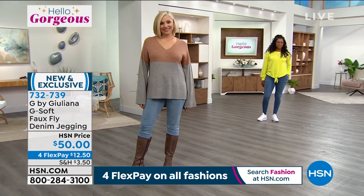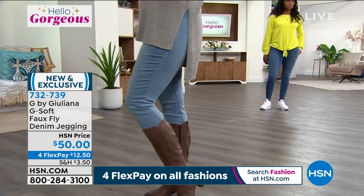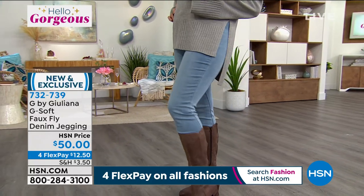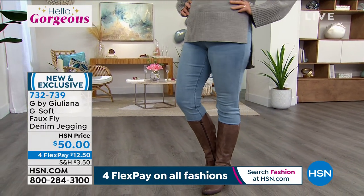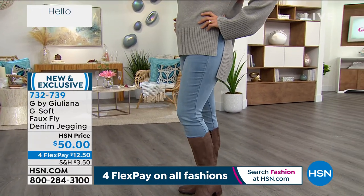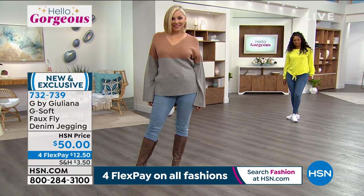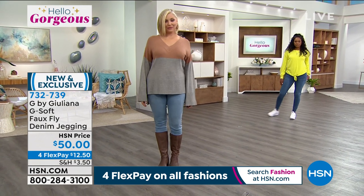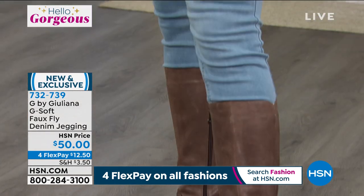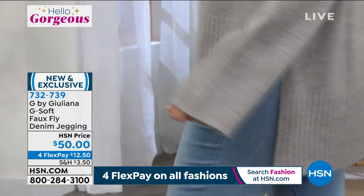For those of you that loved her G-Sculpt that had that secret slimming support system in it, this doesn't have that mesh built in, but it's the way the fabric is designed that it helps support and hug your curves. It really is done beautifully. I've done a G-Soft jegging before, and that one has amazing reviews. Everyone raves about how comfortable that is. This is the first time I'm doing a high waist, more classic five pocket design, with that classic denim look, that little faux fly in the front and the cute little hardware. This is the first time I'm doing this in the G-Soft fabrication.